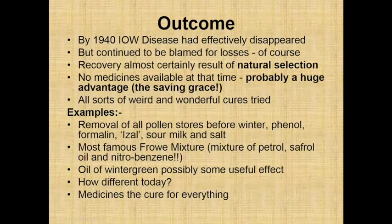By the start of the Second World War, 1940, Isle of Wight disease had effectively disappeared, but it continued to be blamed for all the losses, of course. Recovery can only have really been through natural selection. And it was the great fortune at the time that there were literally no medicines around. And this is how natural selection happened in a comparatively few years.